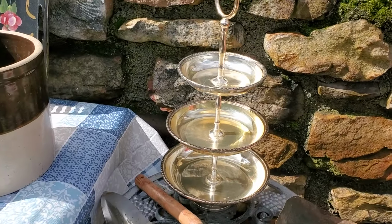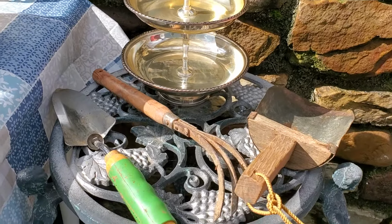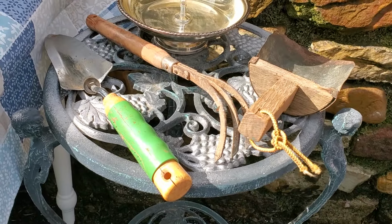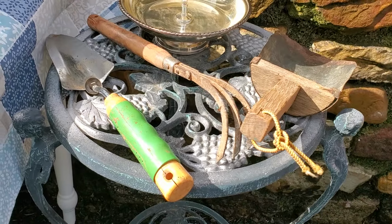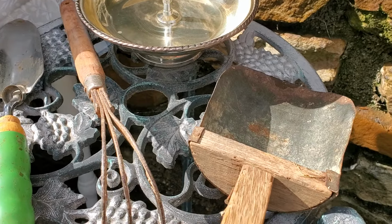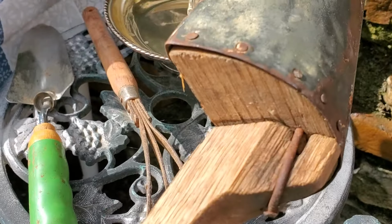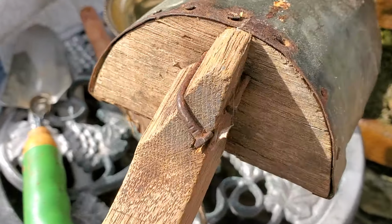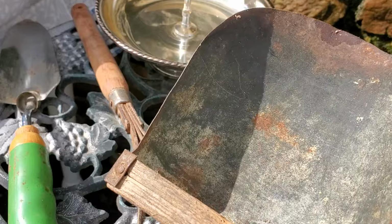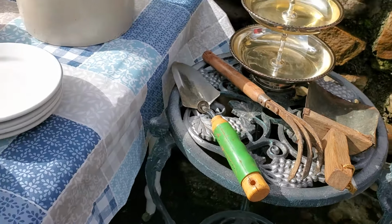This 3-tier silver tray came from the yard sale, and that was $5. These tools here were part of the $25. There's a rake, and this old scoop, I'll have to show you how you can tell this was a homemade one. Look at how they bent the nail to hold that on. People were very inventive, but I love finding things like that. So that was the estate sale.